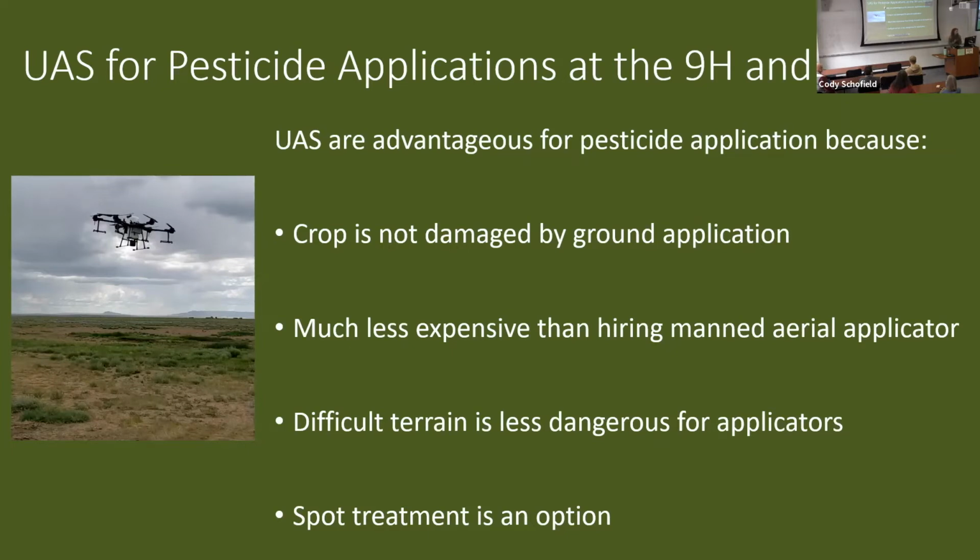So the crop is not damaged at all by your application, depending on what you apply. So let's say that if you're applying on label for what you're trying to do, it will not cause damage. I don't know how high you are mixing this rate, but generally you'd be fine with that. It's a lot less expensive than hiring a manned aerial applicator. Working with folks like this, they get paid by the minute. It is hard to get them to commission, and if you have a small area, they don't even want to worry about it.